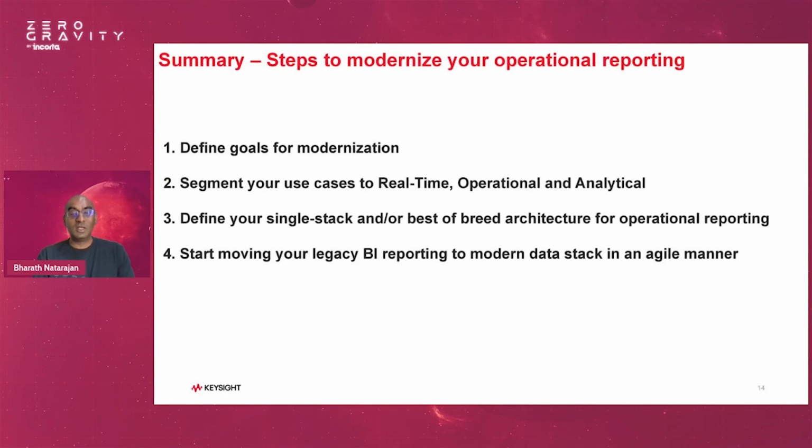And number 4, start moving your legacy reporting to a modern data stack in an agile manner. Do not attempt to do this as a big bang. So have a plan. It took us 3 years to achieve this. So have a plan and start doing that in an agile manner.